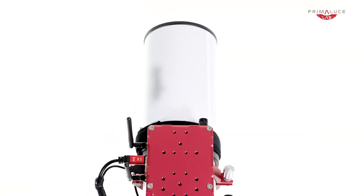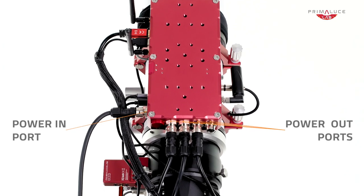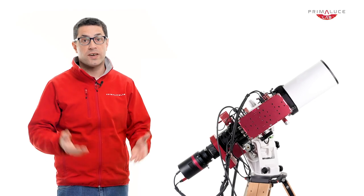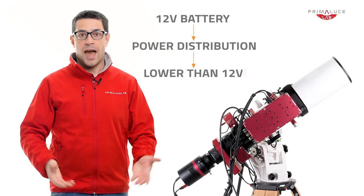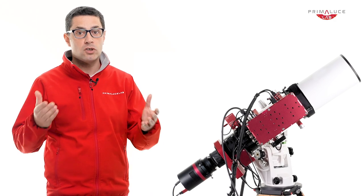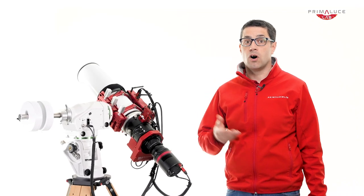In fact, because of the architecture of the power distribution in the Eagle, when you power many devices, you have to take into consideration a small voltage drop that slightly reduces the final voltage at the power out port. For example, if you connect your Eagle to a battery with an output of exactly 12 volts and your Eagle has to power many devices, the voltage at power out port of the Eagle may end up lower than 12 volts. And if the voltage drops lower than 11.6 volts, the Eagle will automatically shut down and disconnect power for safety. That's why the optional AC power adapter for the Eagle is rated at 12.8 volts. If you want to run off of a battery, it's critical to have a voltage higher than 12 volts.